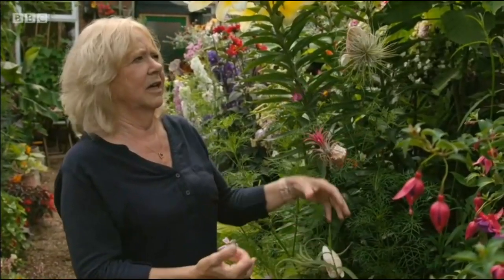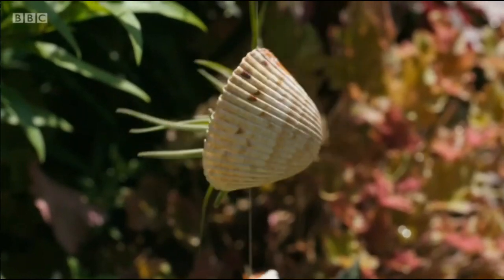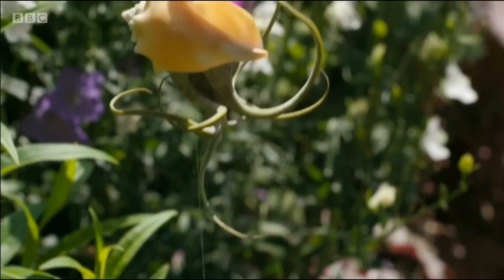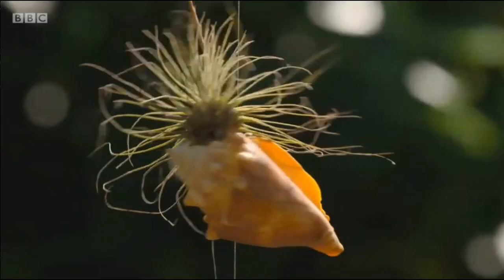They need very little care. In the summer they can go outside. The rain will look after them. And I love the idea of using the fishing line, because you can't see it. It looks as if they're floating in the air.